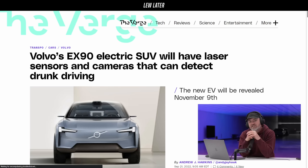Gotcha. Volvo's EX90 electric SUV will have laser sensors and cameras that can detect drunk driving. Ooh, drunk driving from the vehicle in front of you?